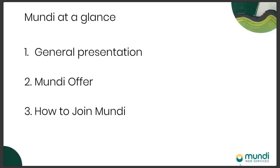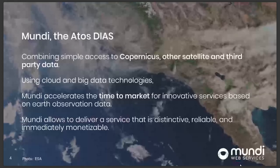So to start the presentation, I just remind that Mundi is one of the DIAS that is working with the European Commission and ESA. We're handling all the Sentinel data and all the satellite data, like Landsat, and we have a data offer that is continually growing. So we use cloud in order to make this data available, and to have our users developing their service.